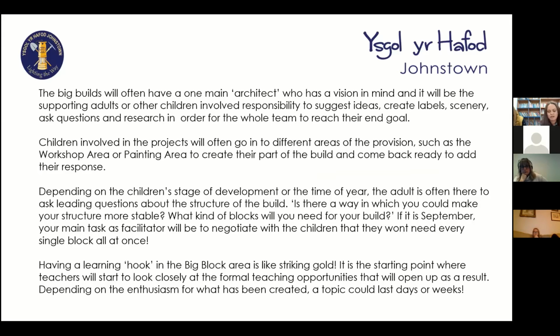What kind of blocks will you need for your build? And I'm sure that this will resonate with a lot of practitioners. If it's September, your main task will be to negotiate with the children that they won't need every single block all at once. Having a learning hook in the big block area is like striking gold.